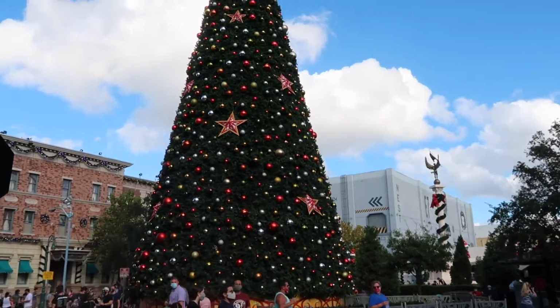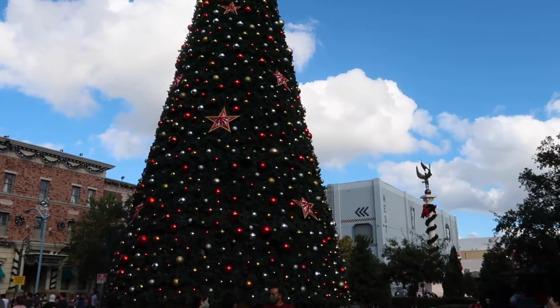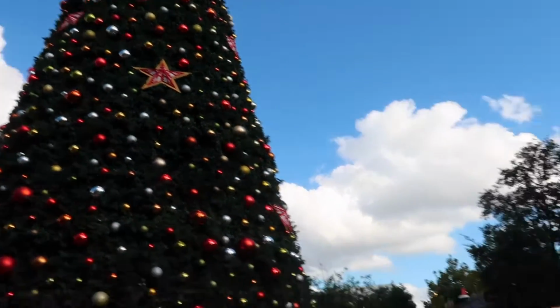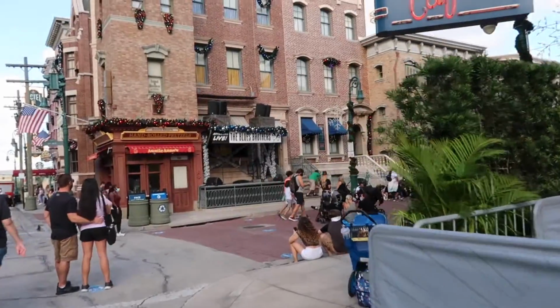Oh, wait a second. There's a large tree. I still have Christmas all around me. Also, you guys know that this is gonna be even more spectacular at night when it's all lit up. Why is there a stage? What's gonna be happening on that stage? You guys always think I'm informed. Half the time, I have no idea what's happening. The Blues Brothers!